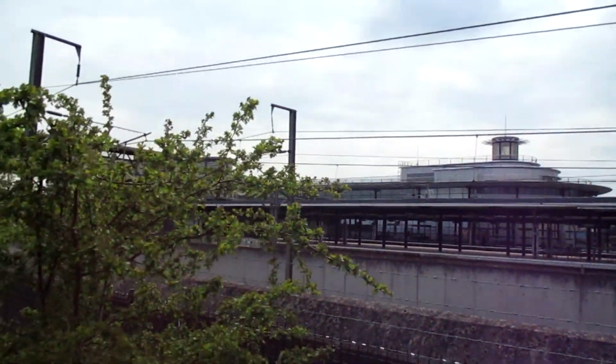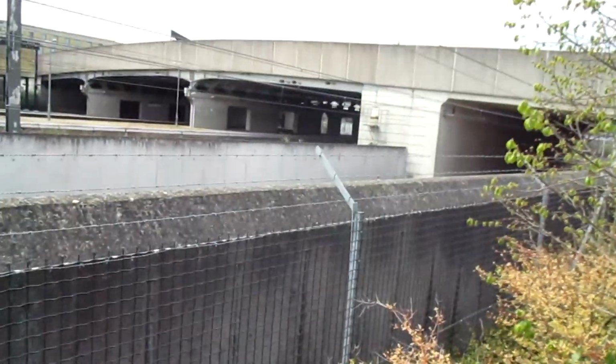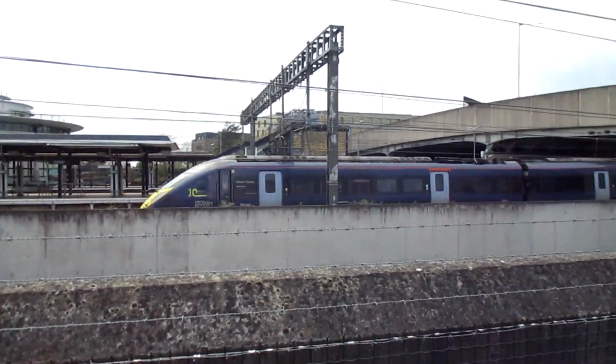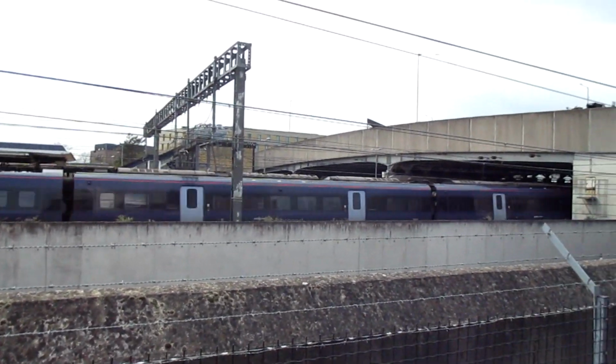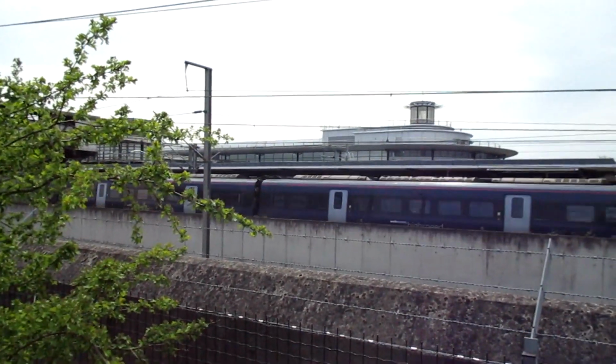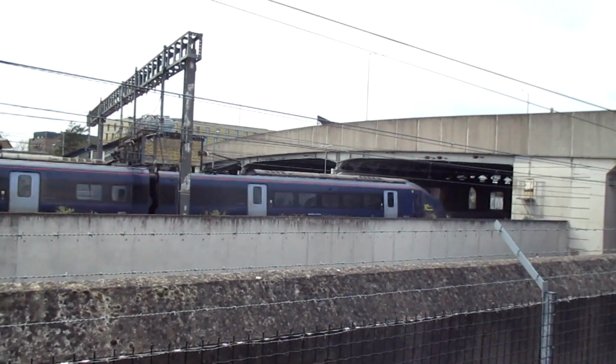375705. Bound for Dover Priory by Folkestone Central. 395/001, not in service, passing on to platform 6 on an empty stock run.